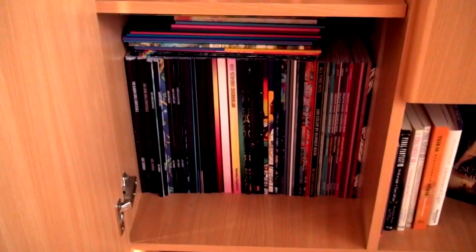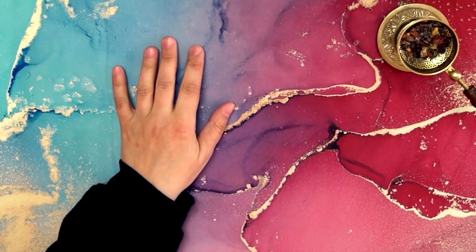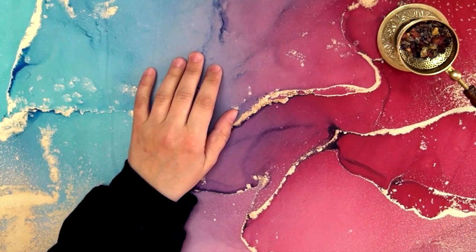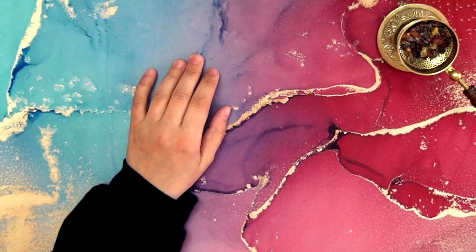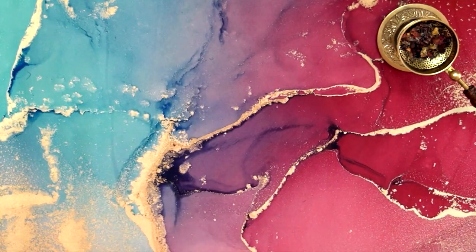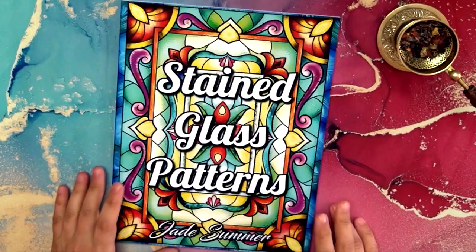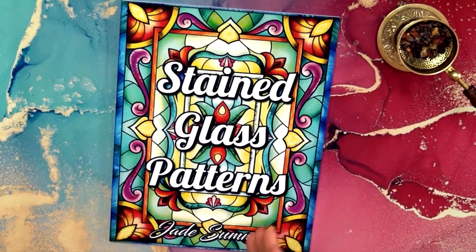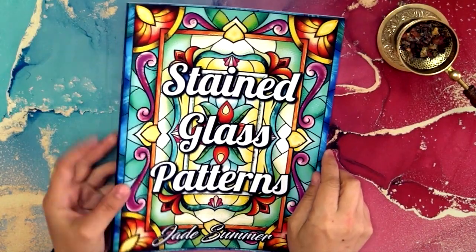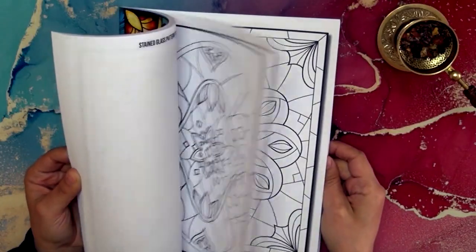Alright, so let's go. As I mentioned in my intro, I'm going to start with publishing companies that print their books on Amazon. And my largest pile of books to start the collection off is Jade Summer, of course. Everyone knows them and has their books, of course. Well, I am not an exception. So, I'll start off with stained glass patterns. And, well, I have not yet worked in this book.